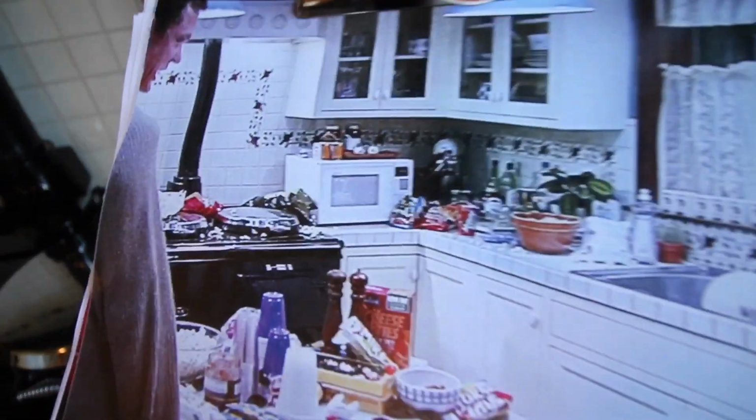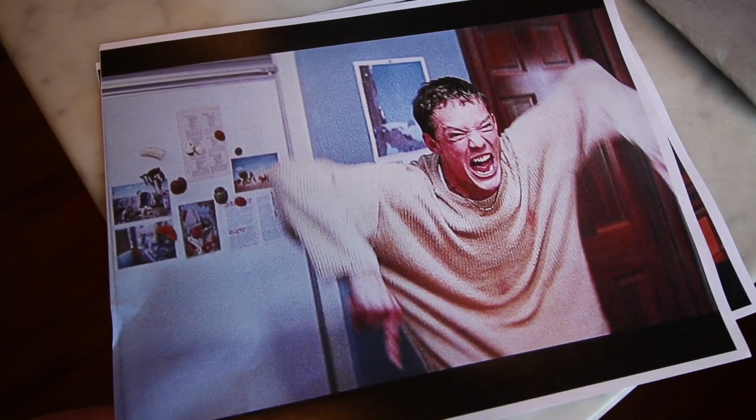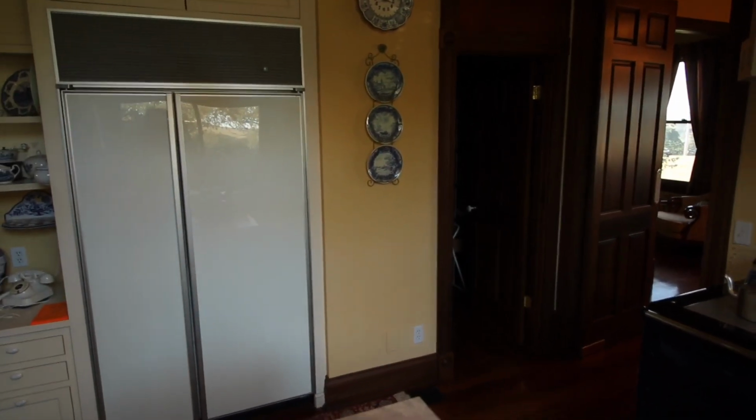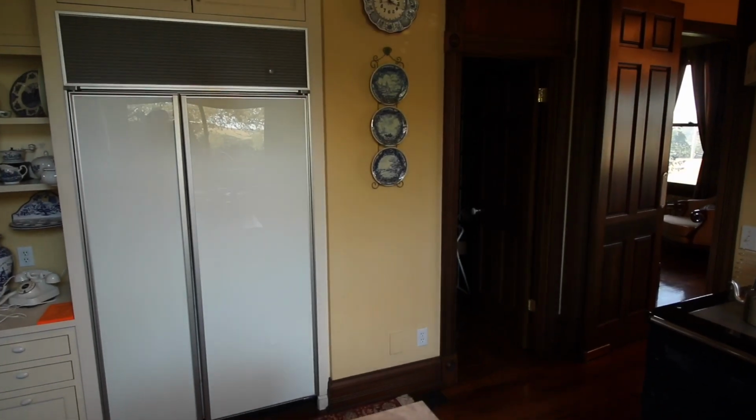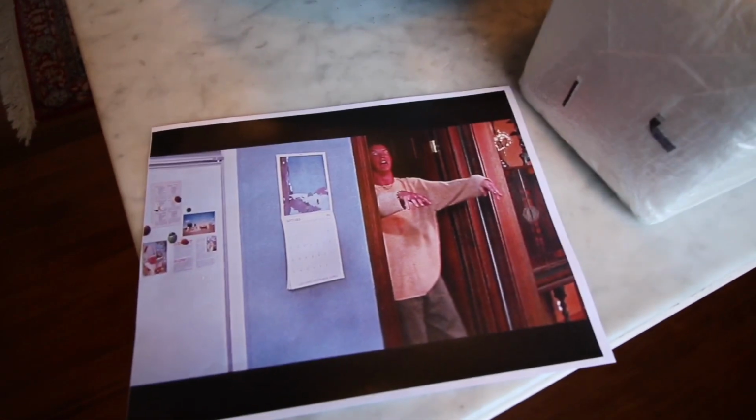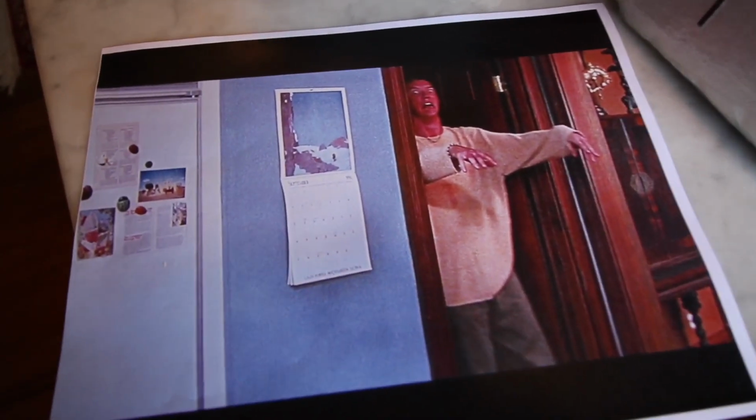Check that out, right there. That's the same freaking microwave. And maybe more amazing than that, where Matthew Lillard says, "It's a Scream, baby." The refrigerator, it's the same fridge. And that little closet over there in the corner is once again where he says, "I'll be right back."